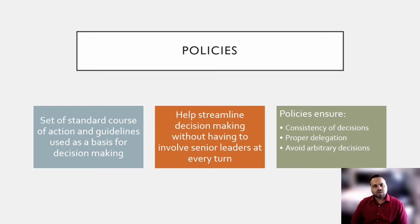So let's now talk about policies. What are policies? Policies are a set of standards, right? The set of standard courses of action and guidelines, used as a groundwork or a basis for decision making. It helps streamline the decision-making process without having to involve senior leaders at every turn. It is also important because it ensures consistency, proper delegation, and avoids arbitrary decisions.